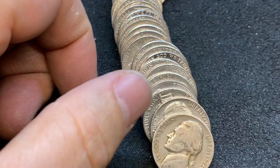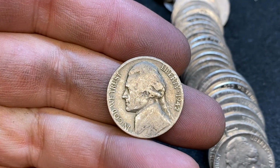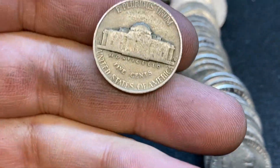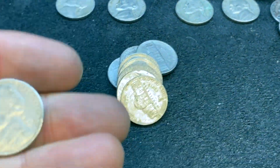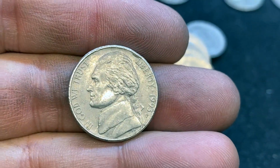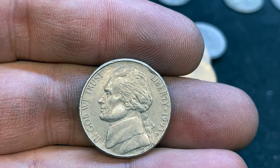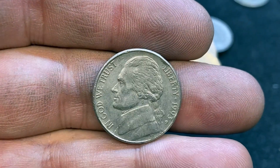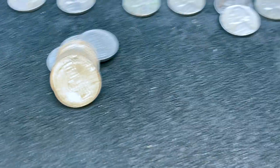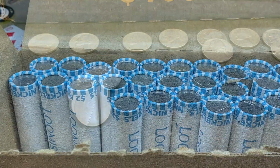So we're at roll 19, and we just found our second, I believe, 40s of the box. We have a 1942 Denver. So we are wrapping up roll 20 here, and while not a key date or an old one, it is one I've been looking for. It's one of the last modern nickels I'm missing outside of the 2009, this 1993P. It's not in great shape, but it's filling a hole. So it's a find for me.